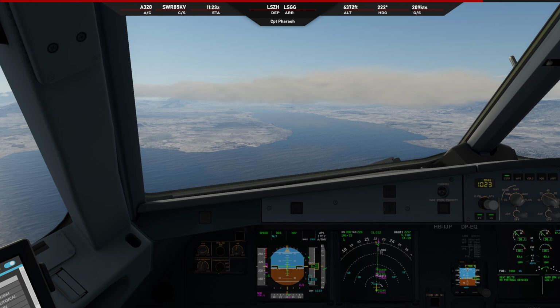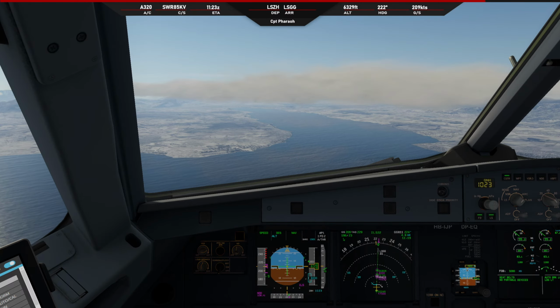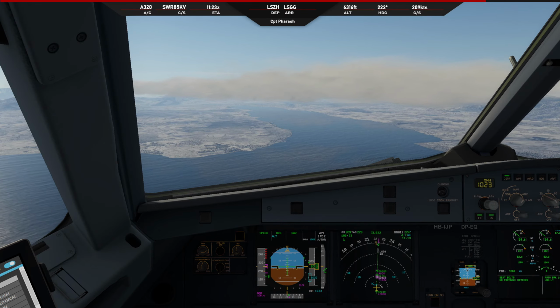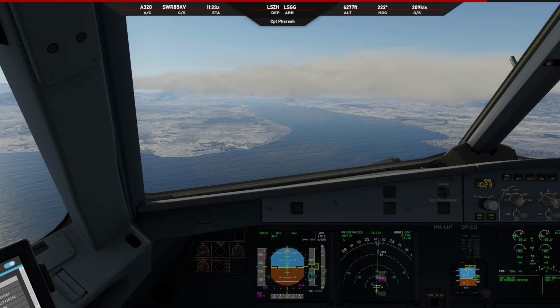Geneva Tower, good afternoon, Swiss 85 Kilo Victor, descending to 6,000. Swiss 85 Kilo Victor, Geneva Tower, bonjour, winds 220 degrees, 5 knots, runway 22, continue approach. Runway 22, continue approach for Swiss 85 Kilo Victor.